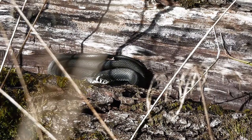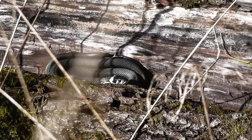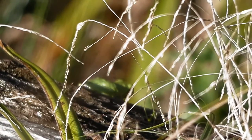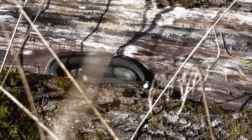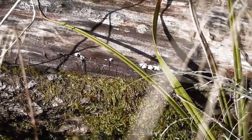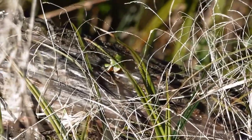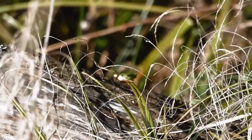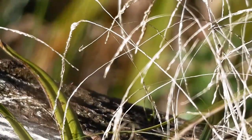The grass snake is at it again. Will he catch his prey this time? The frog jumps away to safety.